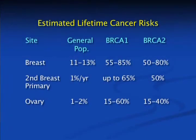So her risk to develop a new primary breast cancer, either in the same breast or in the other breast, is much higher than it would be for the average breast cancer survivor. For the average breast cancer survivor, her risk of a new breast primary is about 1% a year, usually topping off at about 15%. But for someone who carries a BRCA1 mutation, it's up to 65%. And for BRCA2, it's about 50%.